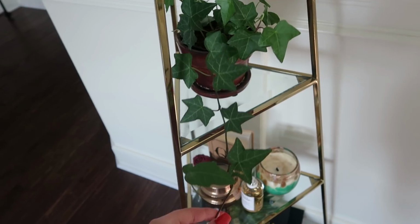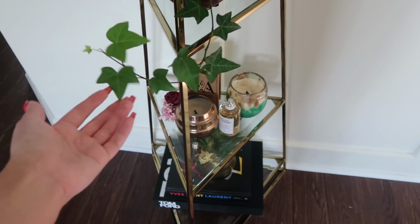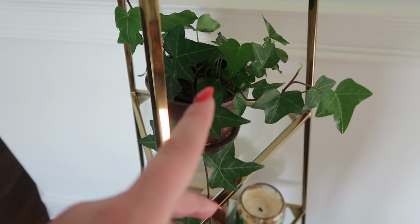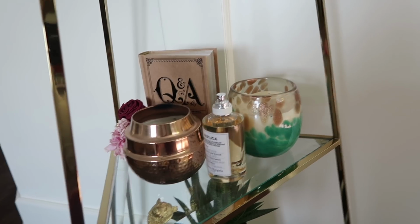This is, I believe it's called Devil's Ivy. Mom, correct me if I'm wrong, but it's a fantastic plant, especially on shelves like this, because it will start trailing down, and it's pretty hardy. Like, you're not going to kill this guy very easily. I have another one that's hanging up in our bathroom actually from the wall, and it's really just such a cool little plant.